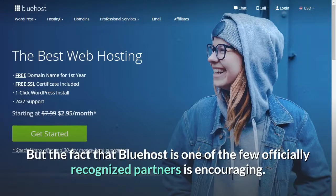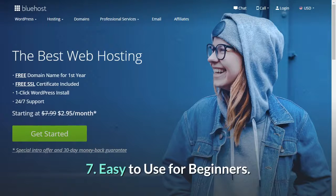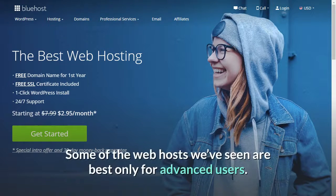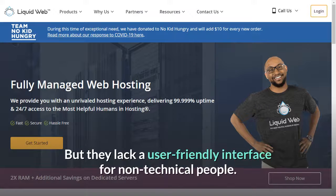But the fact that Bluehost is one of the few officially recognized partners is encouraging. 7. Easy to use for beginners. Some of the web hosts we've seen are best only for advanced users. Liquid Web, for example, is great if you know what you're doing. But they lack a user-friendly interface for non-technical people.